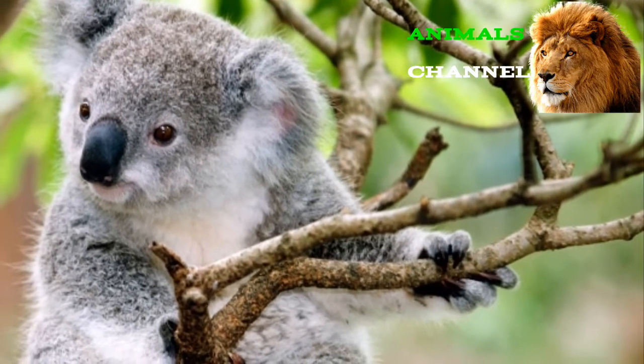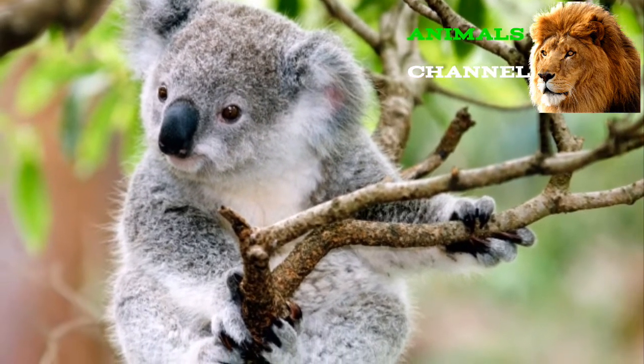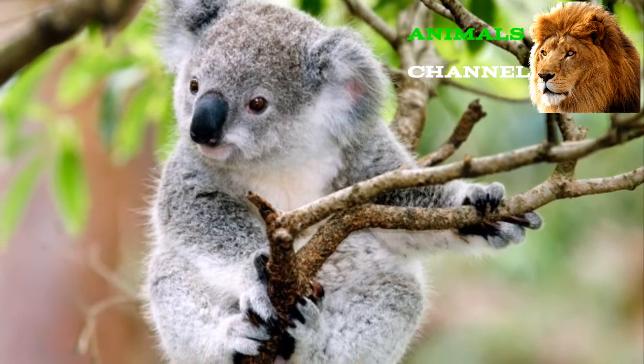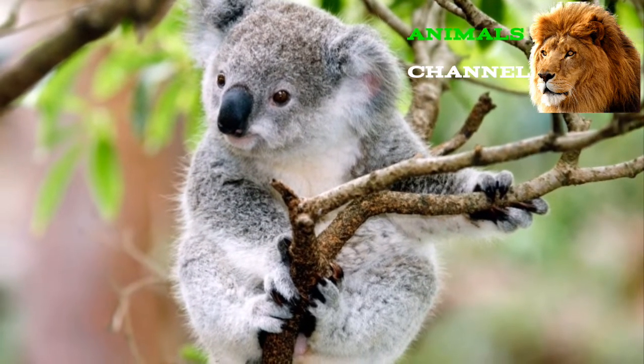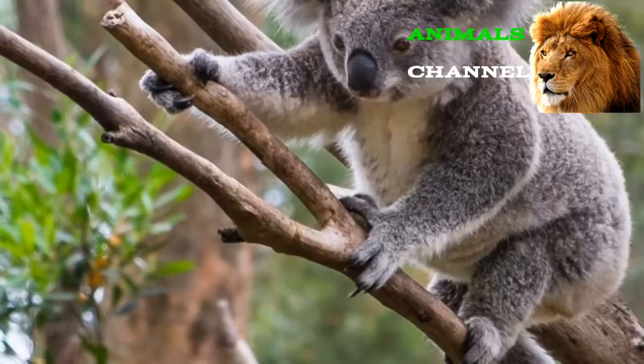What is an interesting fact about koalas? Koalas spend up to 80% of their time sleeping or resting. What is another name for the koala? The koala is also called the koala bear.